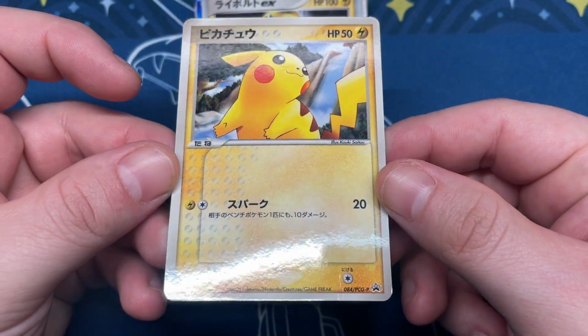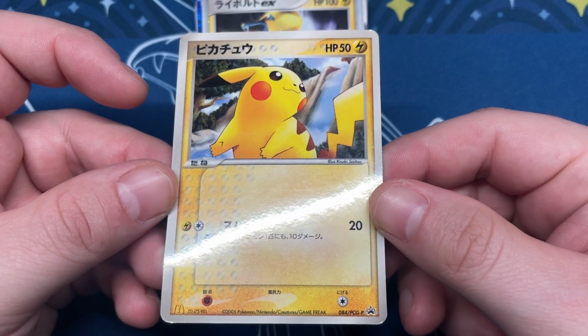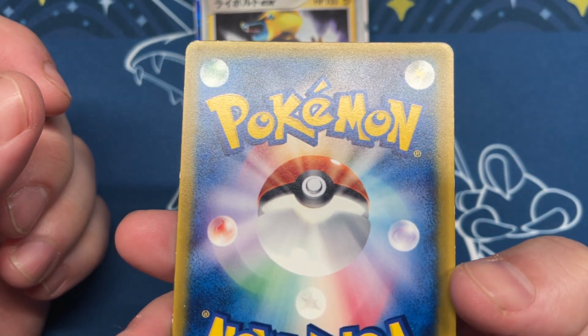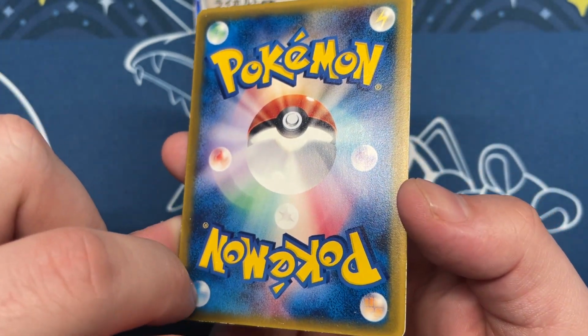It's like kind of a trend for these. These really always come damaged. Kids must have loved getting these. I don't know if they were giving out like Happy Meals or the equivalent of Happy Meals in Japan or what. Yeah, we got some pretty ugly.